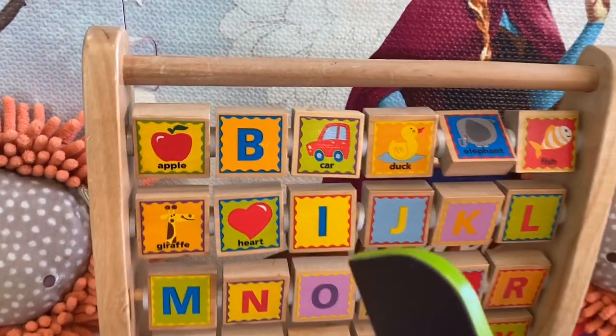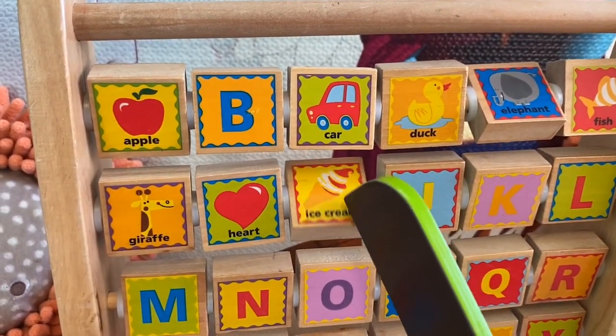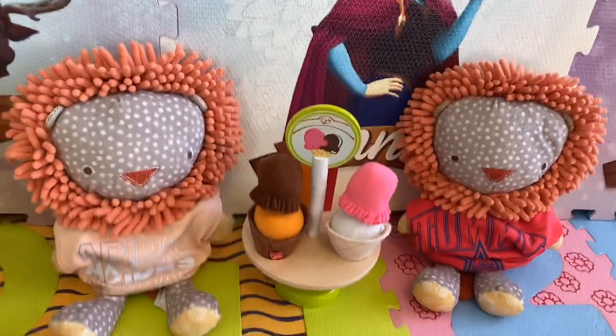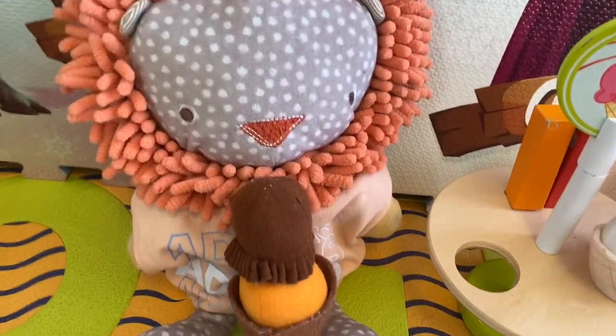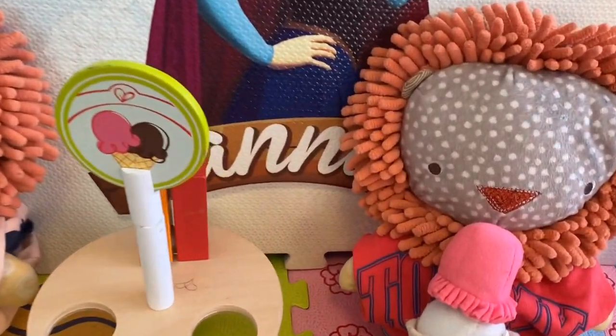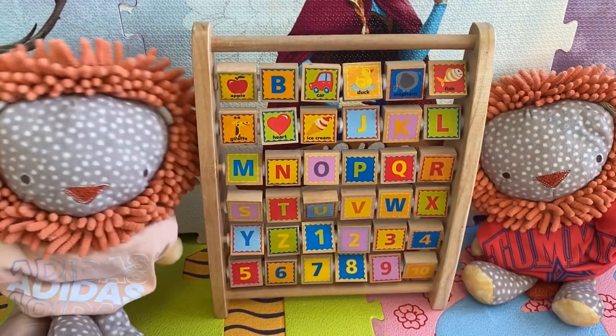Now let's see letter I, kids. I is for ice cream. Let's eat ice cream, Tommy. I want the chocolate one. Yummy. I want the strawberry one. Yummy. Let's see letter J now, kids.